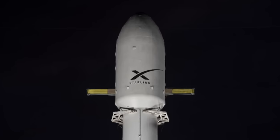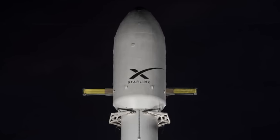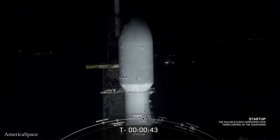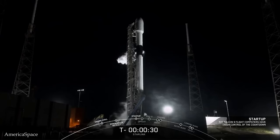It seems fitting, then, that the company's 100th flight of a Falcon 9 launch vehicle was used to deploy a further 60 Starlink satellites into orbit. Taking off in late November of 2020, it was also a record-breaking mission because of the fact that it was the first time that a reusable Falcon 9 booster was used for the seventh time.